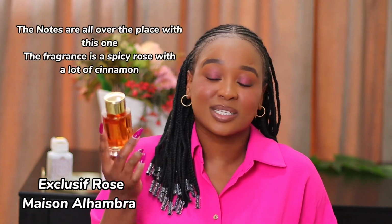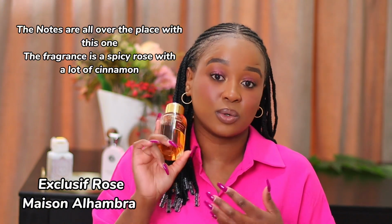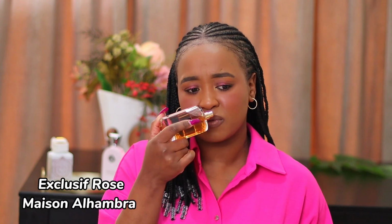But then again, this is also not a smoky fragrance. If anything, that smoky undertone contributes to giving this fragrance a lot more texture and a lot more character. It comes across a bit dusty, but it's not your grandmother's rose. This is a very modern, very unique kind of rose.